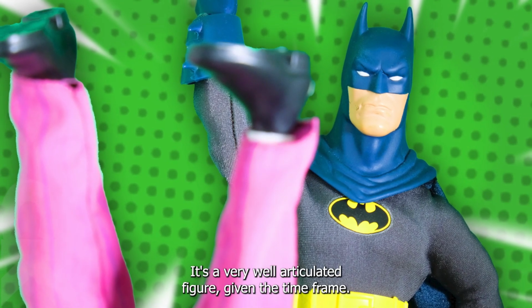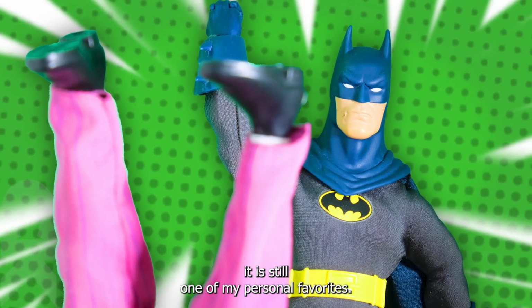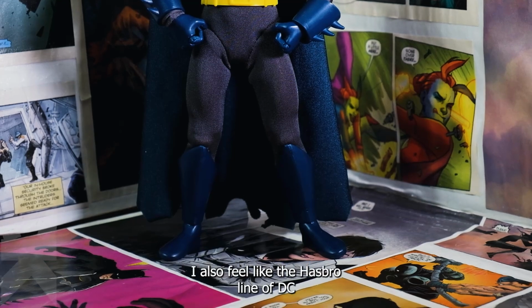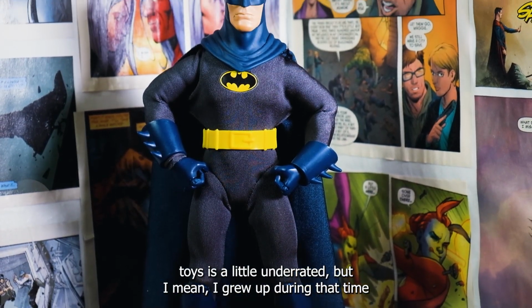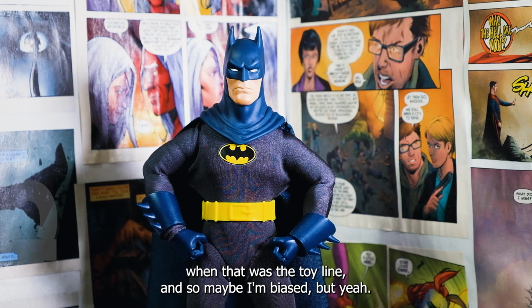It's a very well articulated figure given the time frame, and while the sculpt leaves a little bit to be desired, it is still one of my personal favorites, and I could just never ever get rid of this figure. I also feel like the Hasbro line of DC toys is a little underrated, but I mean, I grew up during that time when that was the toy line, and so maybe I'm biased, but you know.